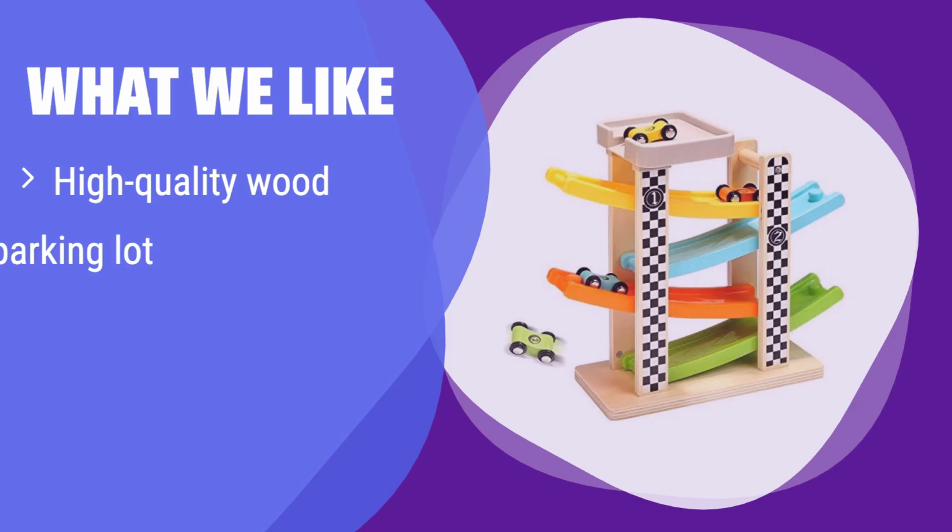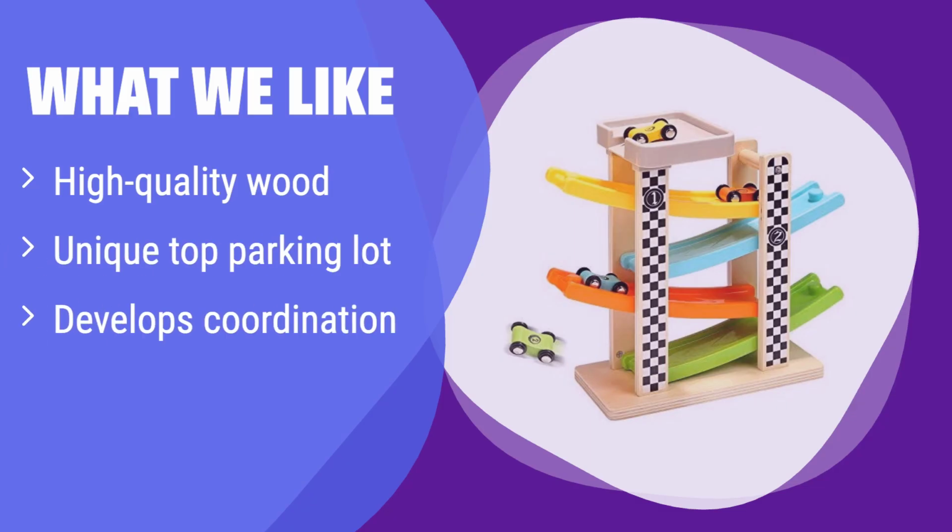What we like? This wooden racetrack is crafted from high-quality, non-toxic wood, ensuring maximum safety for your little one. Its unique design includes a top parking lot for easy car collection, teaching early organization skills. If you are looking for a durable, safe, and age-appropriate toy that fosters early development for a 1 to 2-year-old, this is an excellent choice.